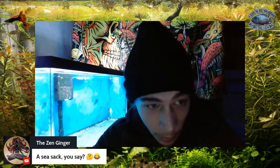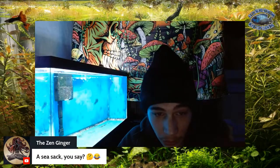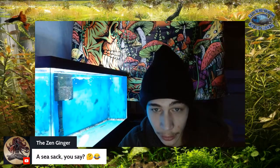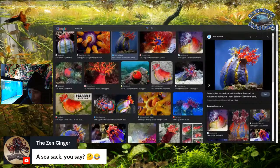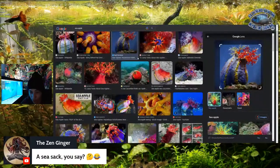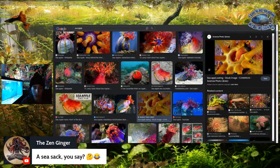A sea apple. There it is. Let's see right here. This is a sea apple. Oh, that's not what I wanted. I wanted to make it bigger. Yeah, they're a little weird, man. They have these freaky arm things that come out when they're filter feeding, and then when they catch stuff, they bring it into their mouth. Funny looking guys.